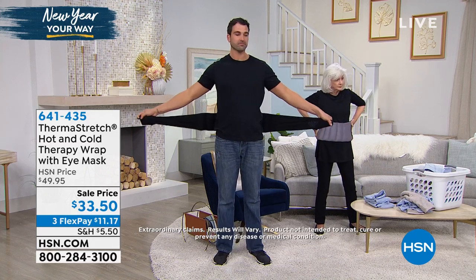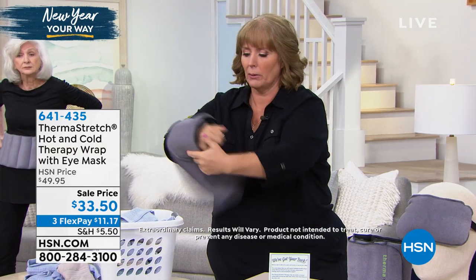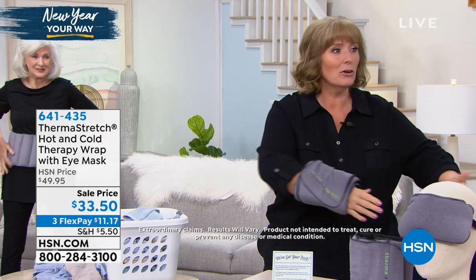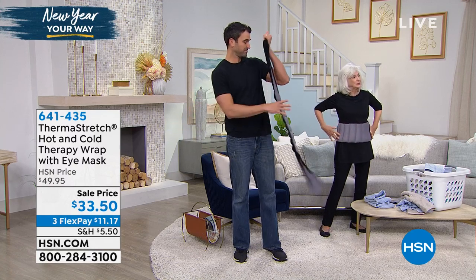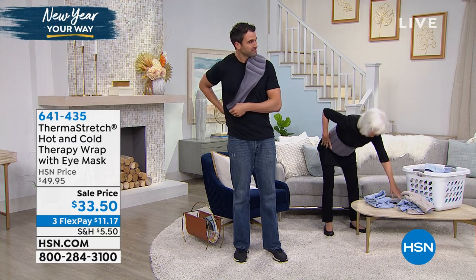Well, watch this. So this is the one I had on my back. When I fold part of it over, I can just wrap it right up on my wrist. I think that's the smallest part of my body. So this would fit me. It would fit Midge. Midge is wearing it on her tummy. So for those ladies that have tummy cramps or feel a little uncomfortable, it's so great.